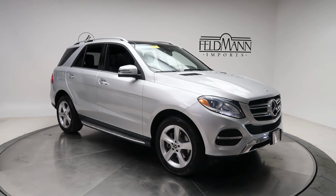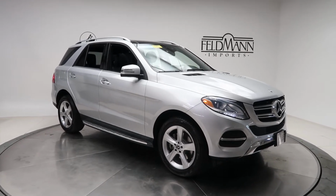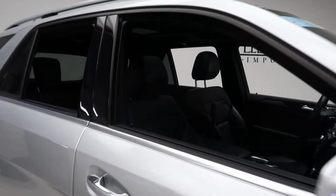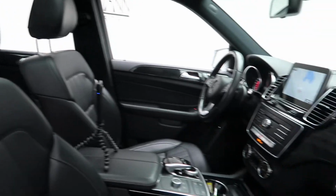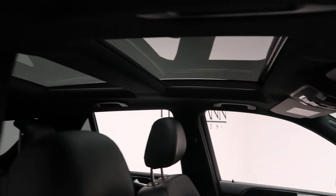This one has 19-inch 5-spoke alloys. The wheels are in good condition. Brushed aluminum running boards. Black MB-Tex interior with an anthracite poplar trim. Panorama sunroof.